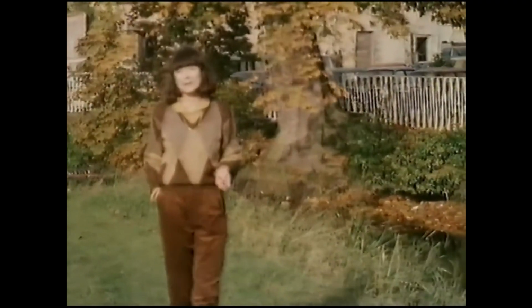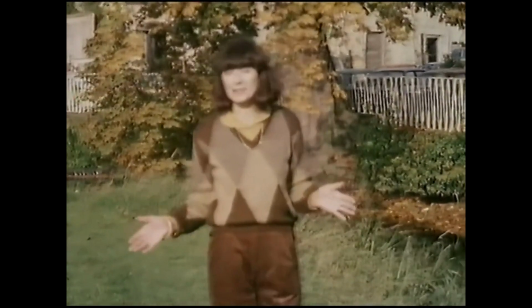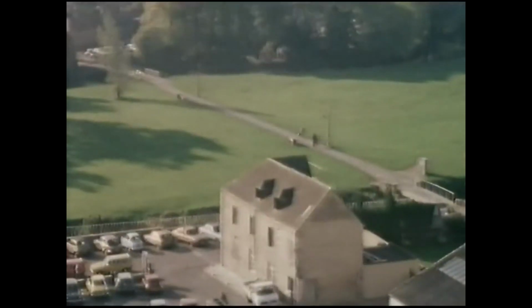Because the reason that Stamford grew up where it is is because of this river. This used to be the only place for miles around where the river could be successfully crossed. The lowlands on either side of it were liable to extensive and repeated flooding.